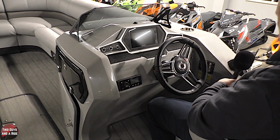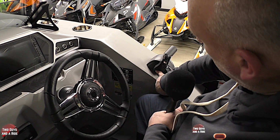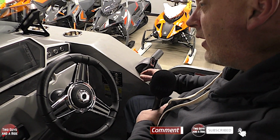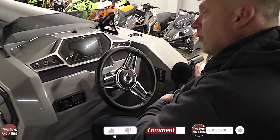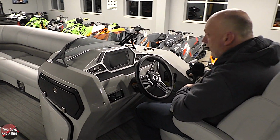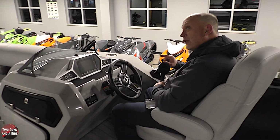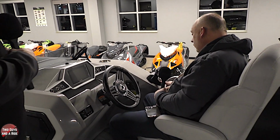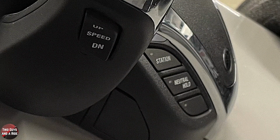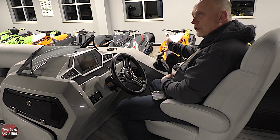Now, we talked about the throttle. I'm used to an older style throttle that has a push button right here, so that when you want to advance idle the engine while you're starting it to get it a little more warmed up, here's a button you push and then you advance the throttle. This does not have that. But you do have something else instead. You have a neutral hold. Correct. If you just push that button, then you can advance the throttle. Okay, because there's no grab, there's no pull that we're used to on older boats.